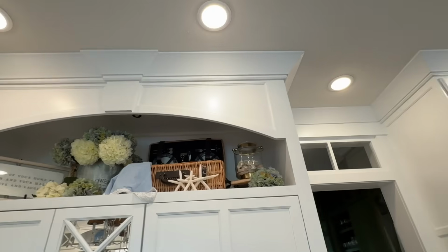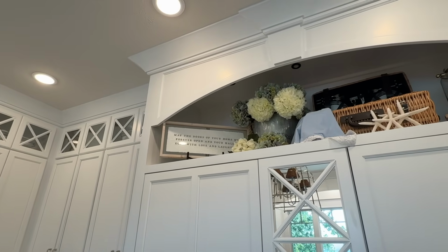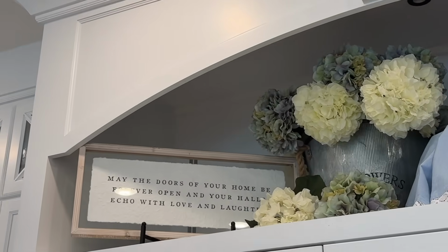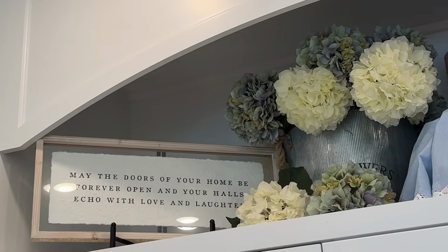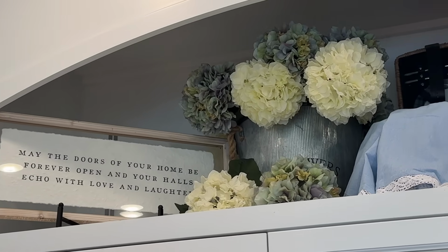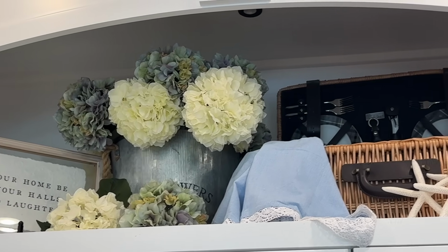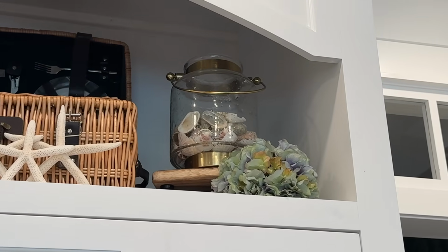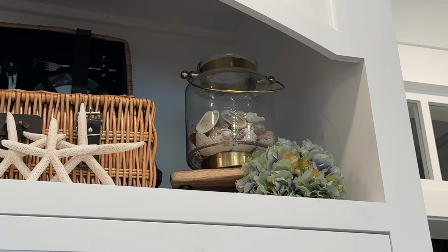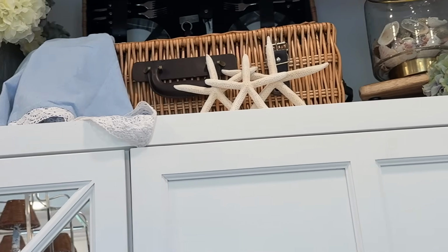And then we have this part. So I didn't change a lot. I forget what kind of sign I had there, but I ended up putting up the one, may the doors of your home be forever open and your halls echo with love and laughter, which I got at a little boutique. I left the flowers because I really didn't have anything else that was as impactful as that. I love my picnic basket and napkin. So I took the birdhouse and put it out on the sun porch and added a jar of shells and then added some starfish to the front. And that is it for this room.